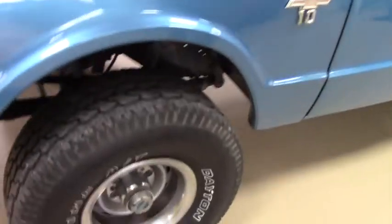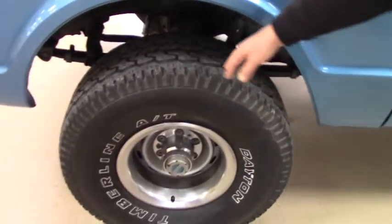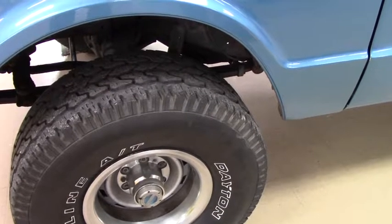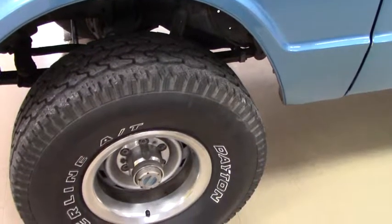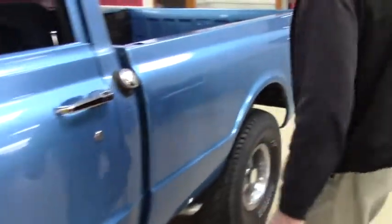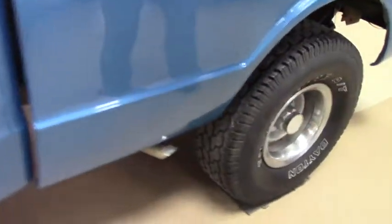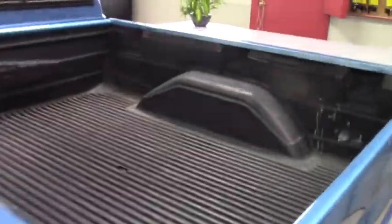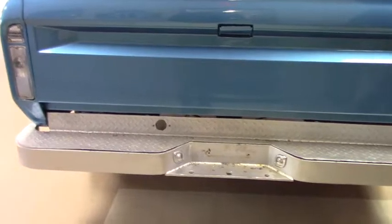Nice paint job on it, blue. You've got 15-inch wheels, and of course with the oversized tires on it. 15-inch, I do believe, was the standard size of the rims at that point in time. And here you can see the exhaust just forward of the rear wheels. Comes through with the bed liner. And of course you've got the plate rear bumper as well.